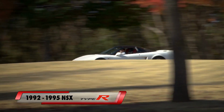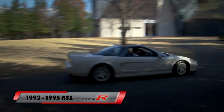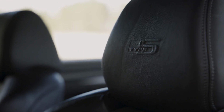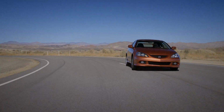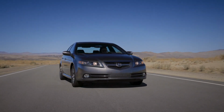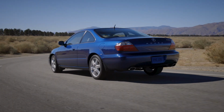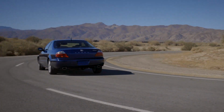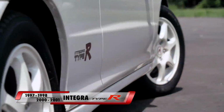Type S was never meant to be the same as Type R. It was meant to balance ride comfort with that handling. So you still had all the creature comforts, you could still have leather, you could still have all of the things that you loved about your Acura, but with more performance, more acceleration, more braking, better handling. So still maintaining go, stop, turn performance at a better level than the standard cars, but without the compromises you have to make to get that Type R peak performance.